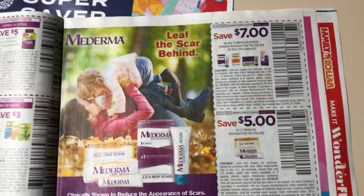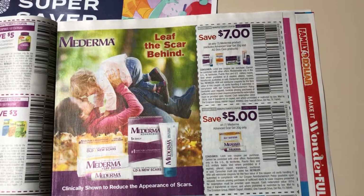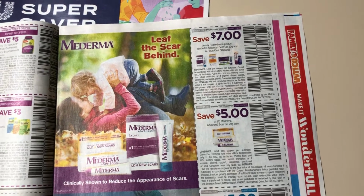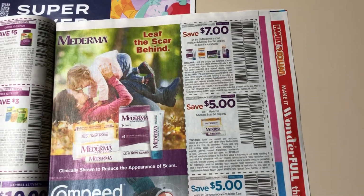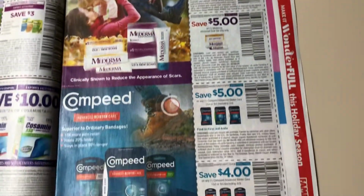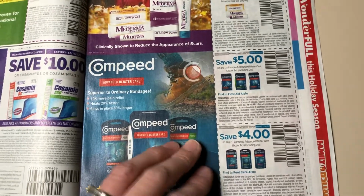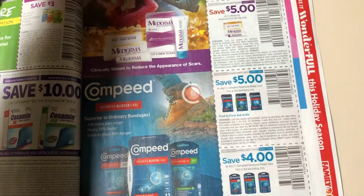Probably pretty pricey. We do not see Mederma coupons a whole lot, so if this is a product that you need, those are good coupons definitely to use. I know Rite Aid had a really good deal on these a while back, so I don't know if we'll see that again.